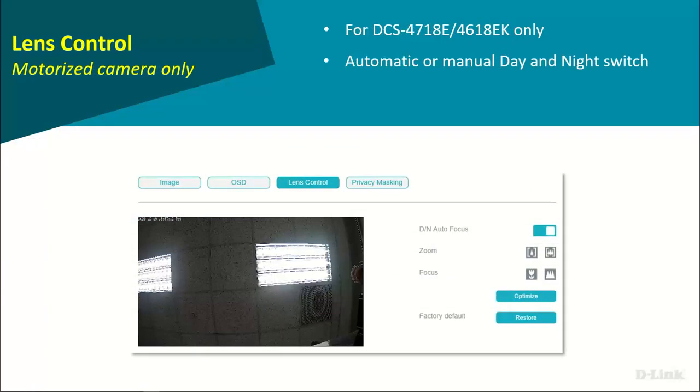Next up, we have lens control. We talked a lot about the night vision. On the motorized cameras only, so that's the 8-megapixel bullet or 8-megapixel dome camera, you can have the day-night switch either automatic or manual. So it's just a little click of this button over there. What that will do is switch between the two automatically rather than waiting for you to do it, or if you don't want it set up, as we did when we talked about the automatic firmware downloads, you can leave it on manual and then change that yourself when you need to.